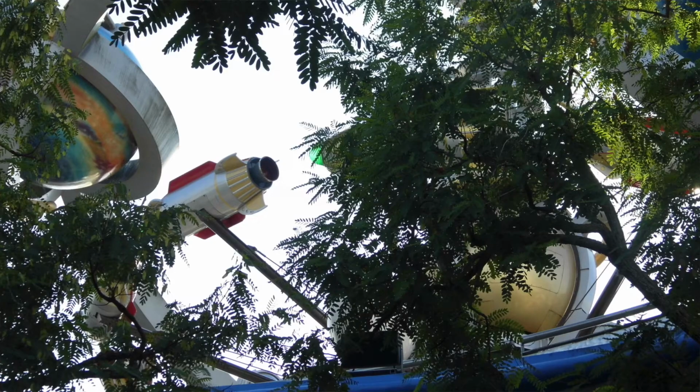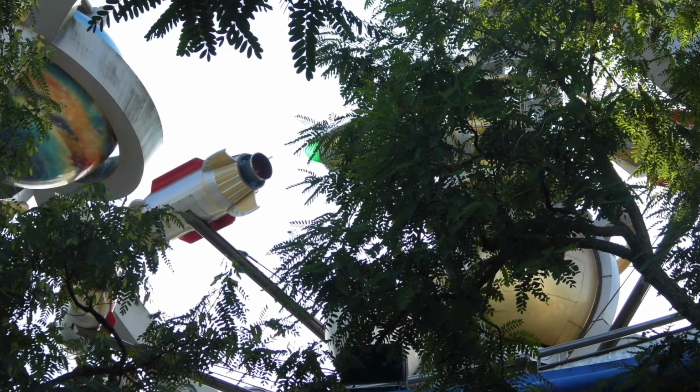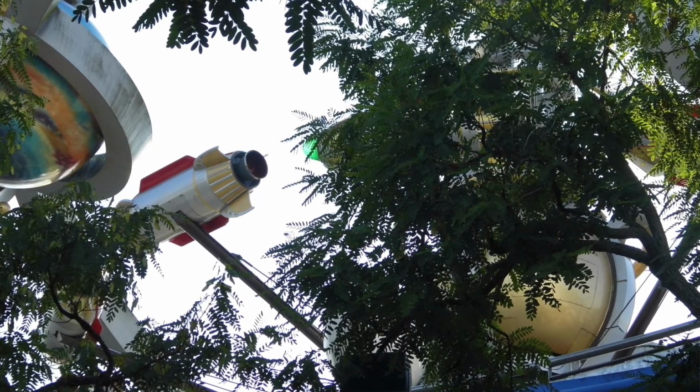They are extremely high up in comparison to Dumbo, in comparison to Magic Carpets of Aladdin. These are a lot higher up because they're on top of Tomorrowland. So yeah, I quite enjoy it. The views are good, but again, the ride system itself is something that I've done before and seen before. So it's quite in the middle because of that reason.